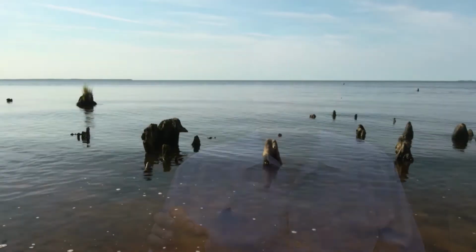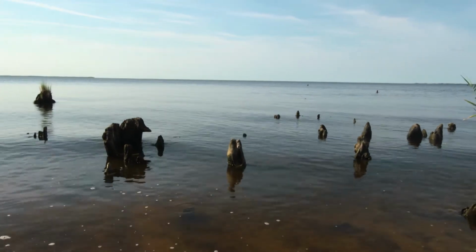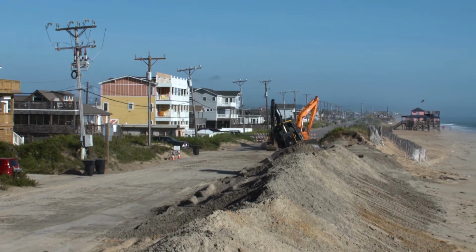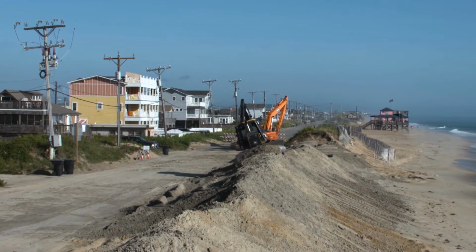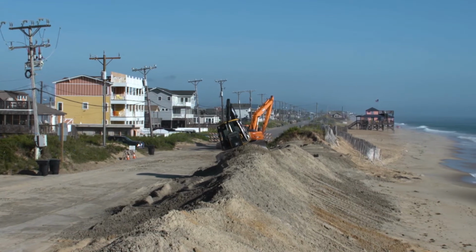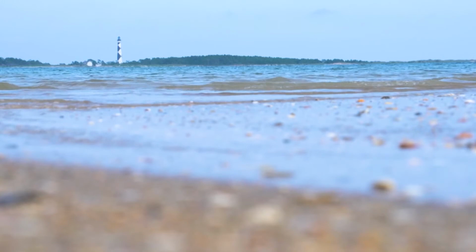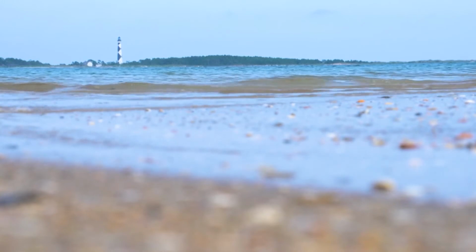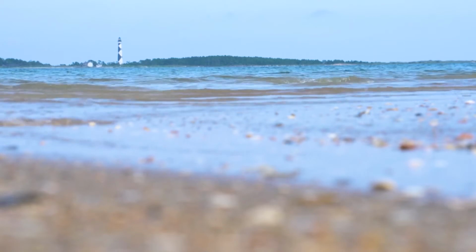Sea level is rising, the islands are moving. If we put walls of structures and houses and highways, we're drawing absolute lines in the sand, and the response is that we lose our beach. That will never happen on Core Banks. It will always have a sandy beach, a beautiful beach, forever. It just won't be in the same place.